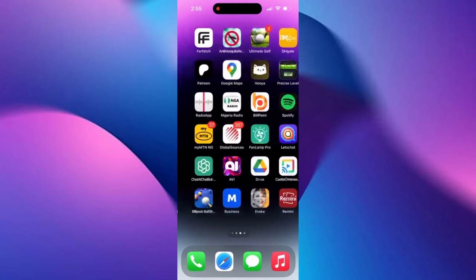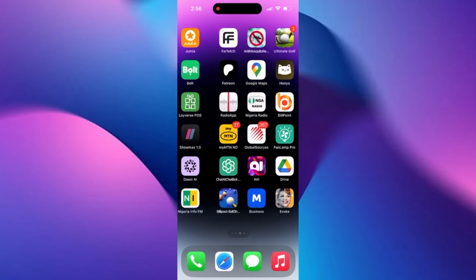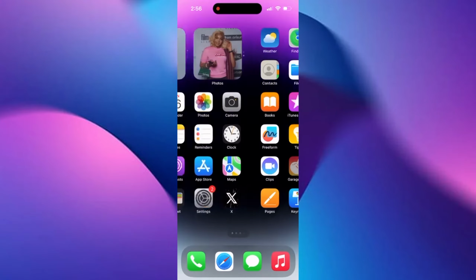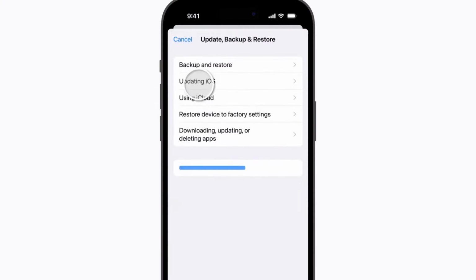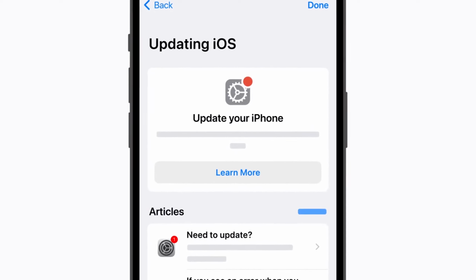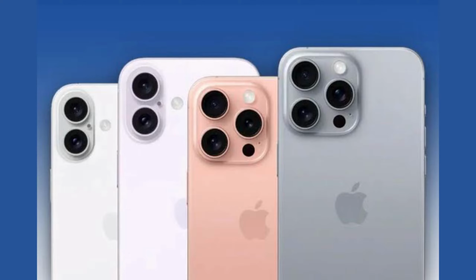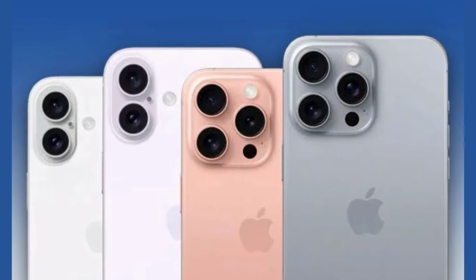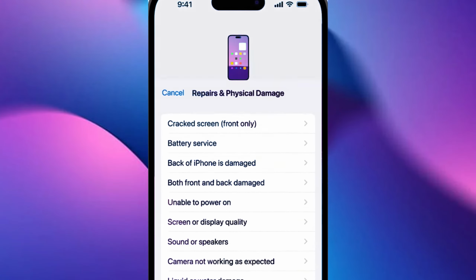In this video, I'll show you how to optimize your iPhone battery after an iOS update by taking advantage of Apple's new battery management features. With each iOS update, Apple introduces smart solutions to help you preserve your battery's health and extend its lifespan. Whether you're using the latest iPhone 16 or an older model, there are new options that can help you prevent unnecessary wear on your battery.